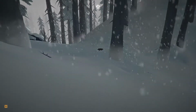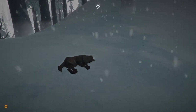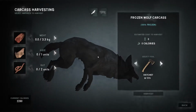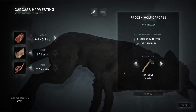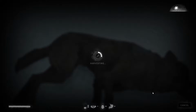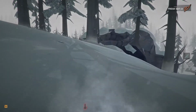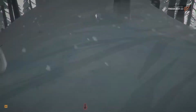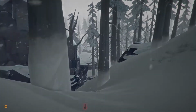Oh! Dead wolf. Dead wolfie. Hello, dead wolfie. Okay, I'm having your hide, my friend. I am having your hide. Perfect. I'm not bothered about the meat particularly, because I'm conscious of the hypothermia risk and whatever, but I'm having the hide. So we want that for crafting.